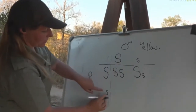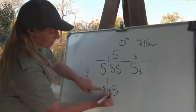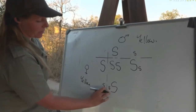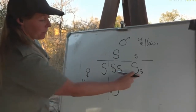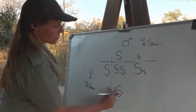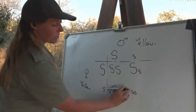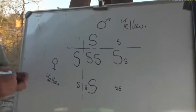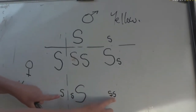So if we take the mother again, the mother gives the little S and the father gives a big S, then this is the carrier, but still a yellow cat because we've got this big S. But the interesting one comes in when the two little S's get together. If those two come together, that could be the black leopard because it's two recessive genes.